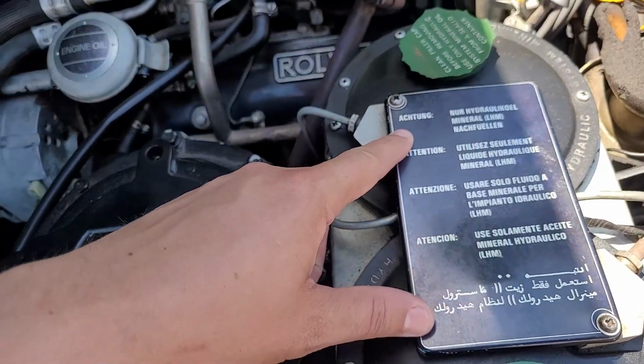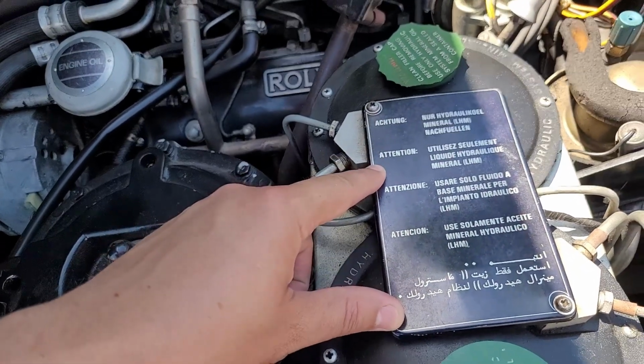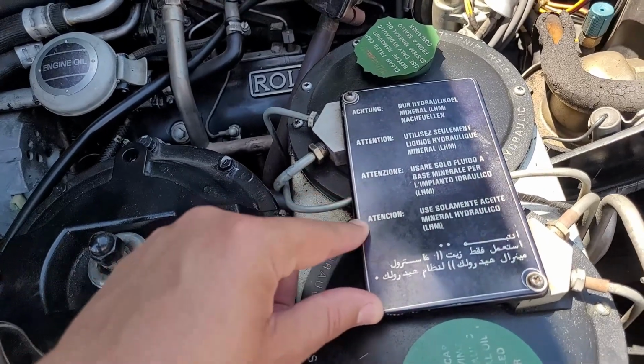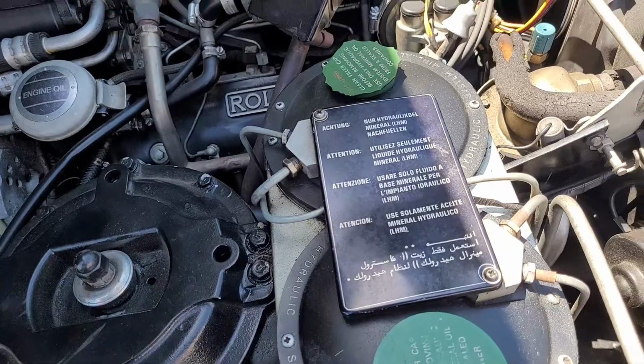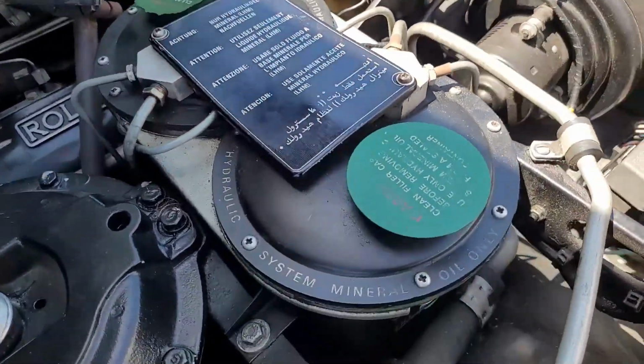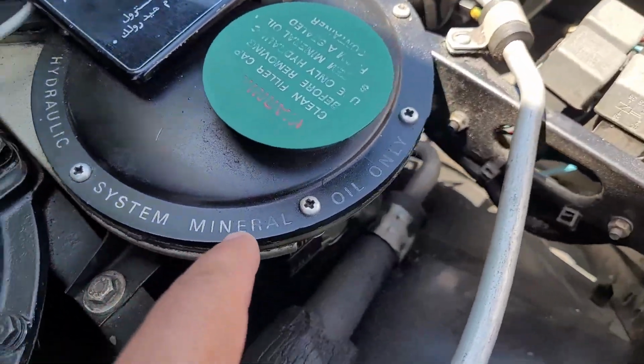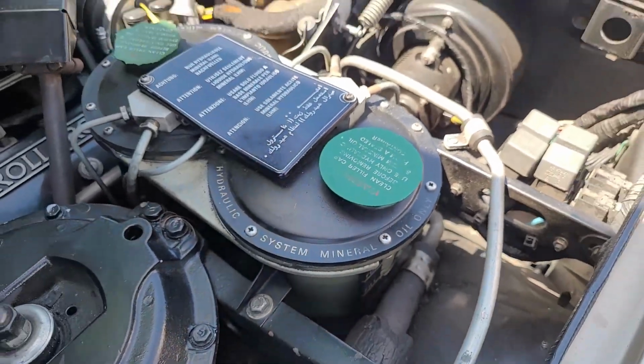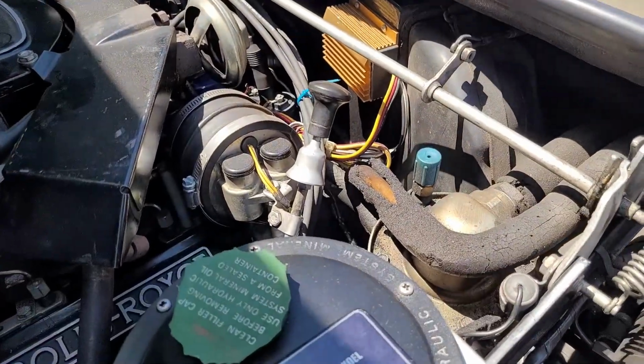You've got to put in special Castrol, not brake fluid. You can't put brake fluid in there. And it says so in several languages here, it's even written in Arabic, just in case. On top, most languages. The Arabs can afford those cars over there, and they're not worried about the gas mileage. No, not at 10 cents a gallon.